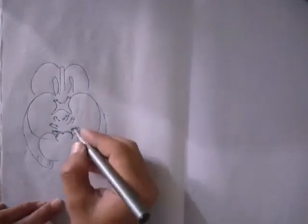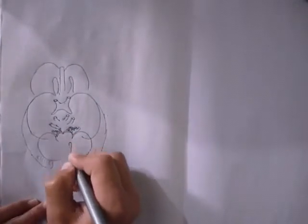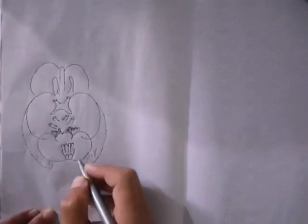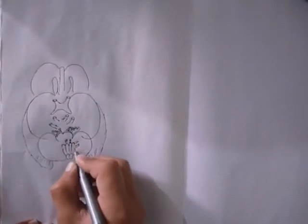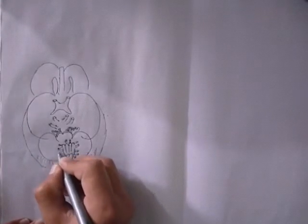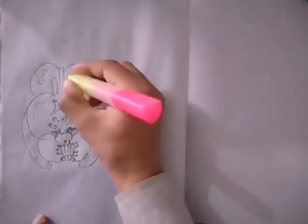There is a covering layer of the brain called the meninges, which covers the brain and spinal cord: the dura mater, pia mater, and arachnoid mater, which protect the spinal cord and the brain. Some of these nerves are motor and some are sensory nerves. So let's begin with the first one.